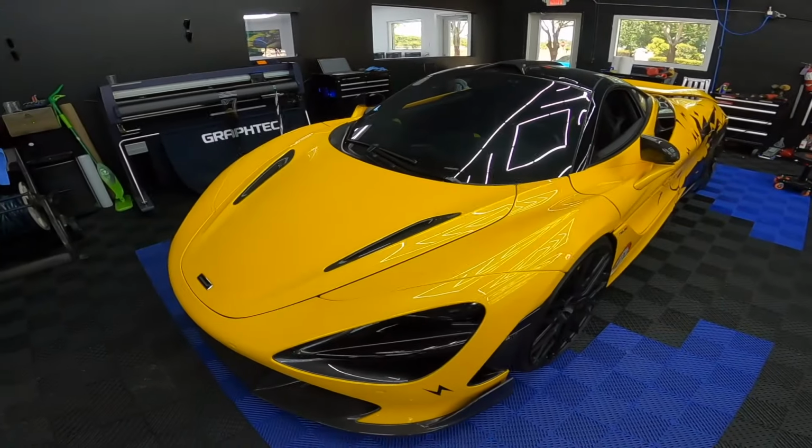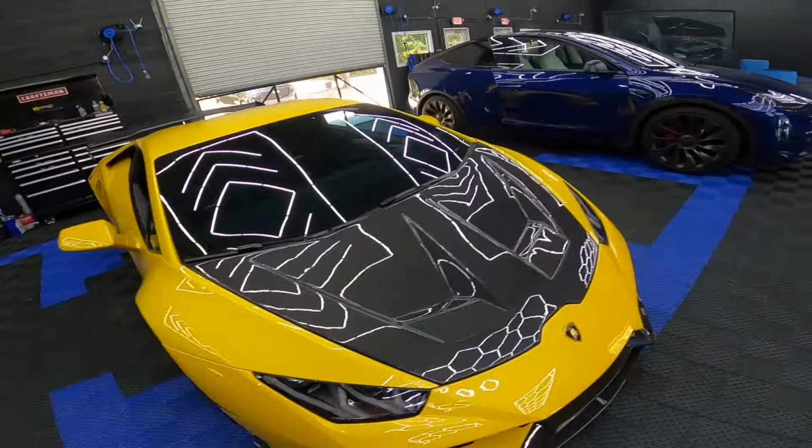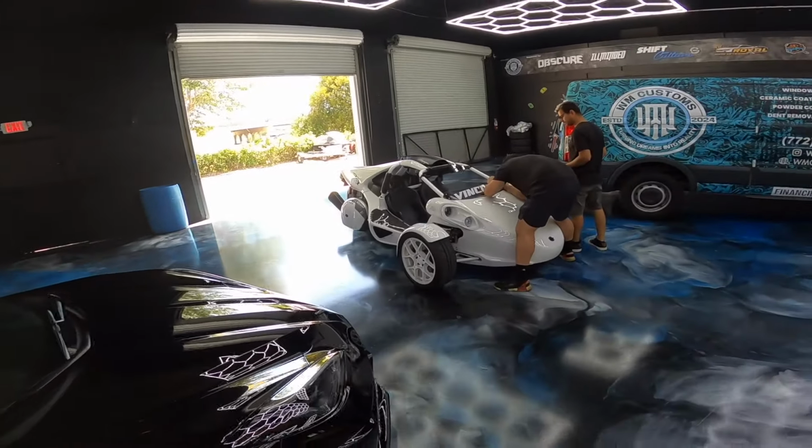You have a McLaren, and you have a Lamborghini over here. This thing looks really nice. Have a Tesla over here, Corvette. And then you see the T-Rex over there.